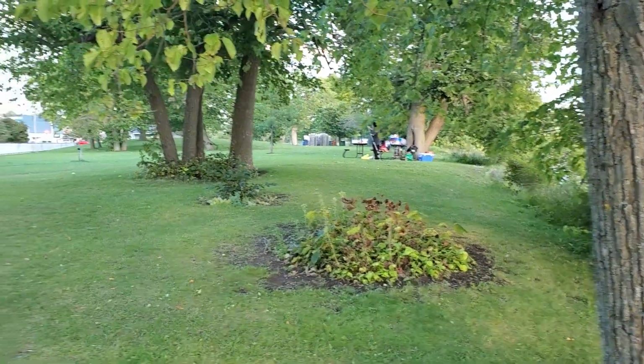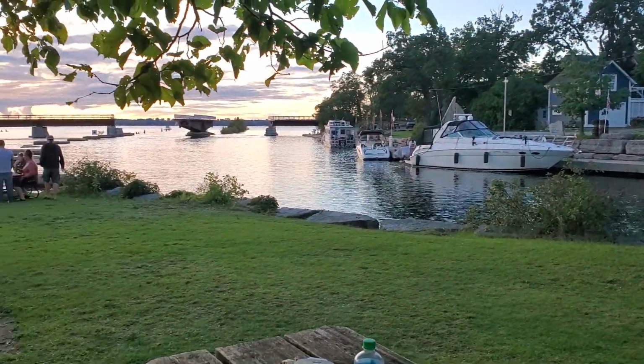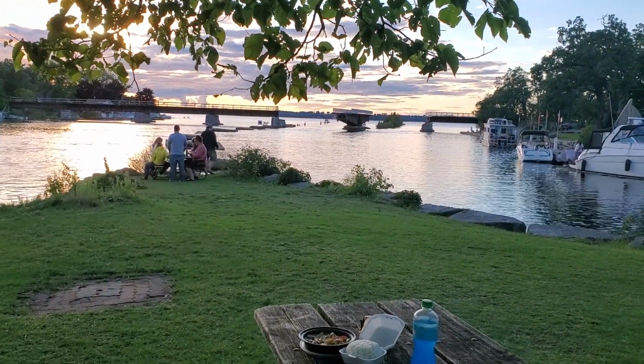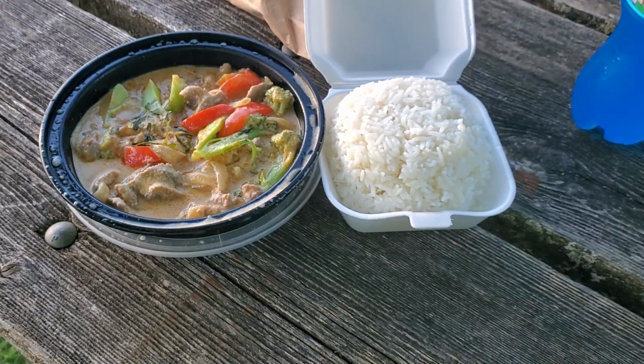So this is the park where I didn't camp because it was the top of the lock, and I'm back here, and this is where I'm gonna enjoy my dinner, sitting at this picnic bench here, enjoying the sunset over Cameron Lake. So what I ordered was red curry Thai beef, and of course some rice to go with it.